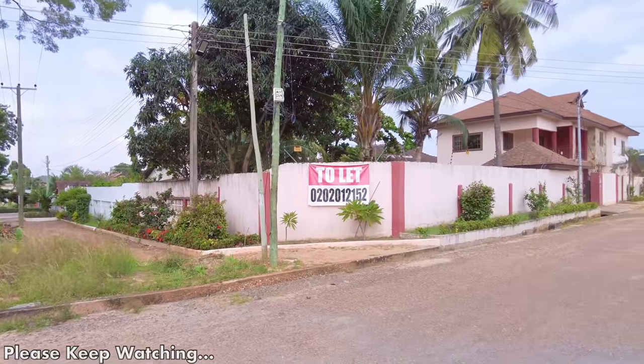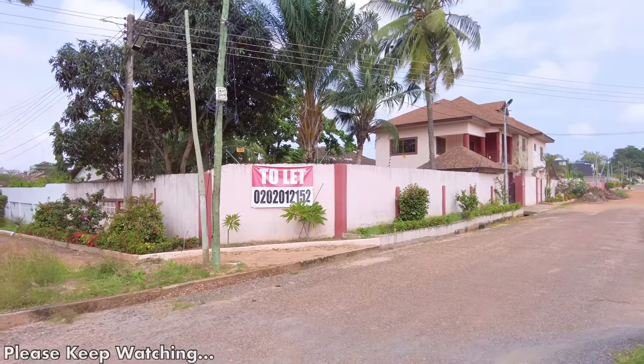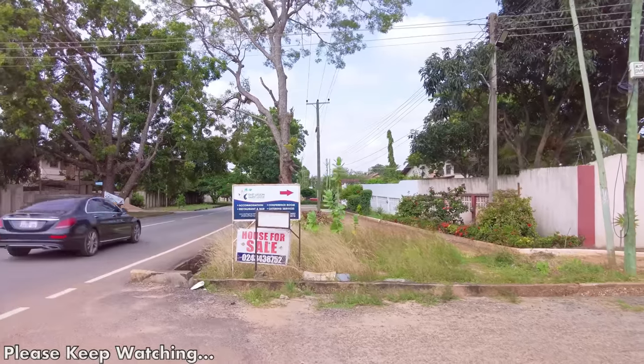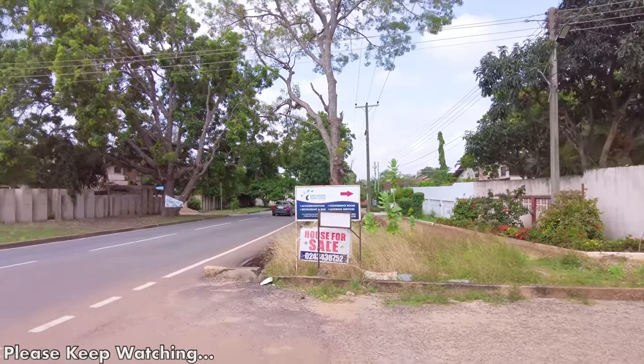That building is for rent. Very nice building. A house for sale.